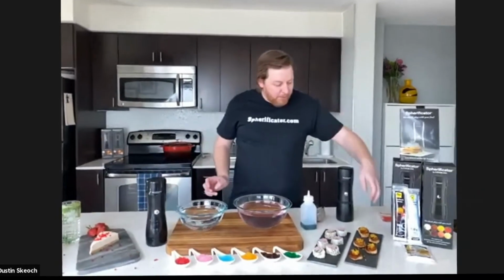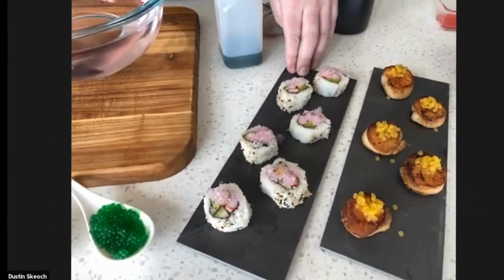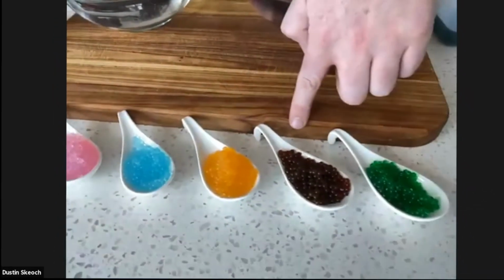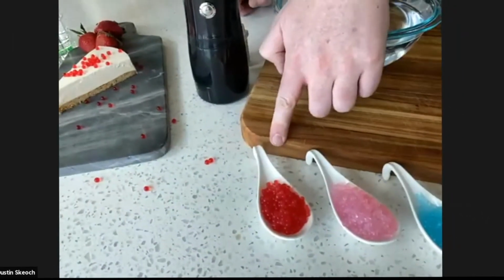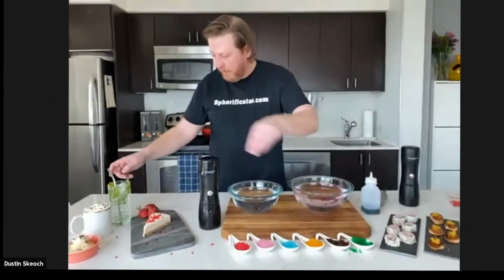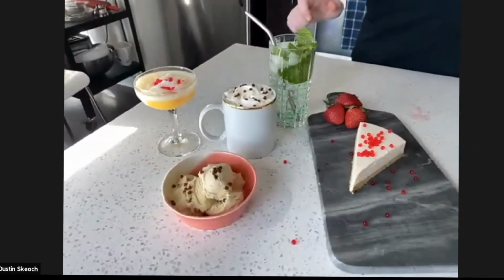Just some other examples. We have some mango on scallops. We have ginger pearls on sushi here. This is mint, coffee, orange, blue freezy. This is the ginger. And again, this is more of the maraschino cherry. So goes great in cocktails like this. We've got the mint. On top of your ice cream, we have some whiskey pearls. You can do wine. You can do all sorts of alcohols.